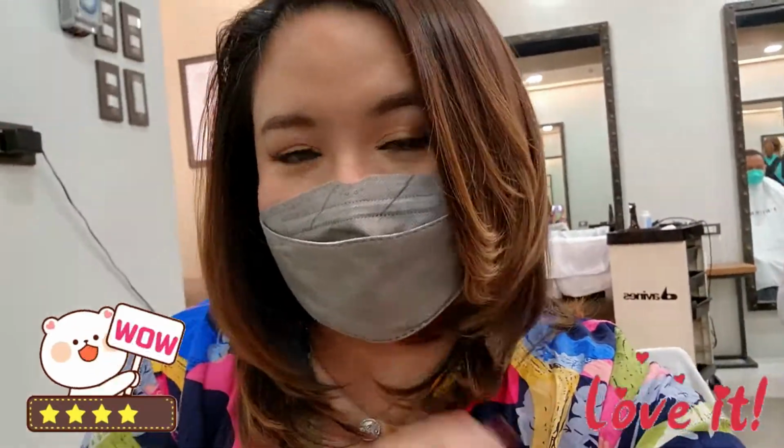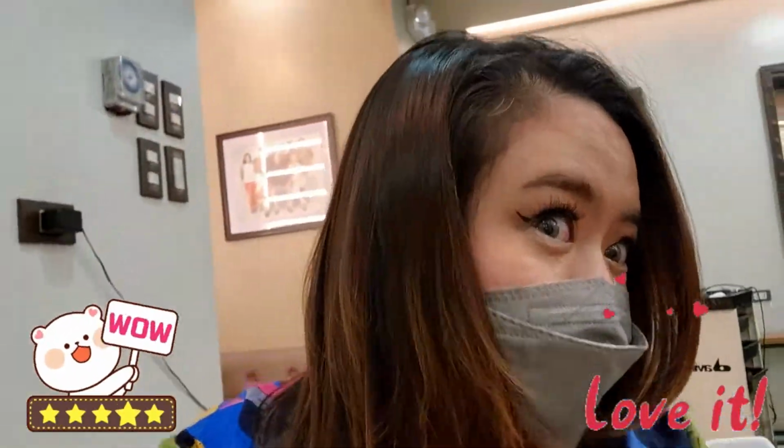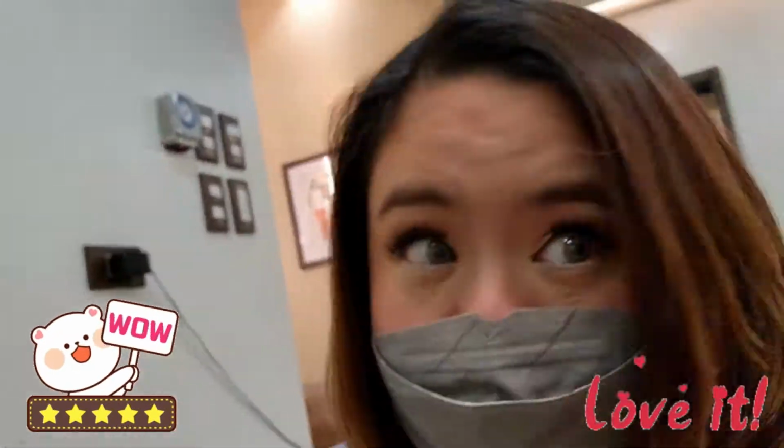So love my hair. It's going really shiny today, so I really love his cut. So look for that if you need a stylist at David's Salon at SM San Lazaro.